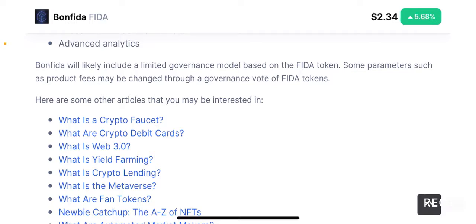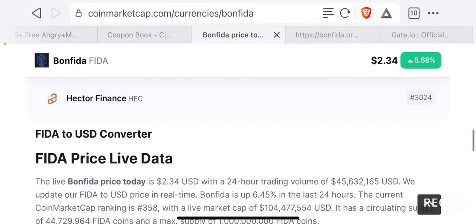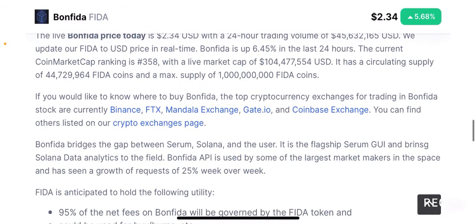Again, there is a limited governance model based on the FIDA tokens itself within the Bonafide ecosystem, and some of the parameters such as product fees may be changed through the governance vote in the FIDA tokens, right? So these are all some of the main points that you need to understand, and do your own research before you get into FIDA tokens, right?